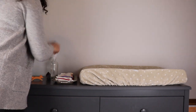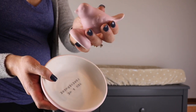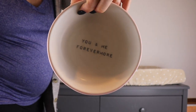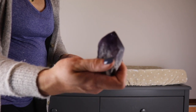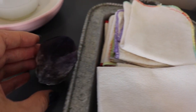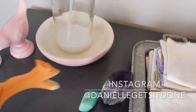I wanted to bring some little pink elements in the room. I got both of these from the Target dollar spot recently. So I have this cute little pink bird and this little bowl that I keep the spray in. It says, "You and me forevermore." Her middle name, I Own, means purple stone. So I keep this amethyst on the changing table, as well as this more aqua turquoisey stone. My sister-in-law and brother got me this cute little fox that I keep on the changing table.